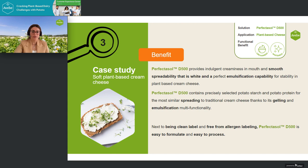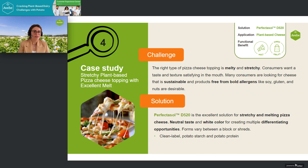Let's go now and see a little bit of the block cheeses. Let's start with the pizza cheese. The main challenge for plant-based pizza cheese is that we expect it to be melty and stretchy, just like the traditional pizza cheese. These are the first consumer and manufacturer challenges that we notice in the market. The products currently have issues with melt and stretch. And consumers are also looking for sustainable, lower-allergen products.